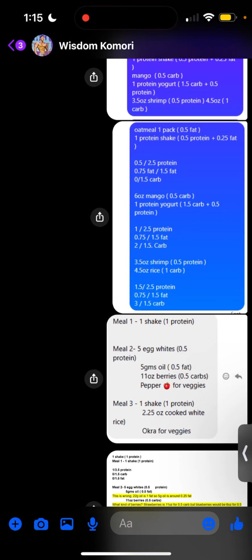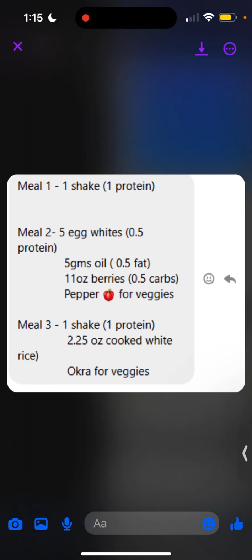Okay. Let's see. Here's another one. We're almost done here. So this person just started. So they put meal 1 shake, parentheses 1 protein. This is good. This is good, right? But here's the question. Again, I'm gonna ask you, how many proteins a day is this person on? How many carbs a day is this person on? How many fats a day is this person on? You don't know, do you?